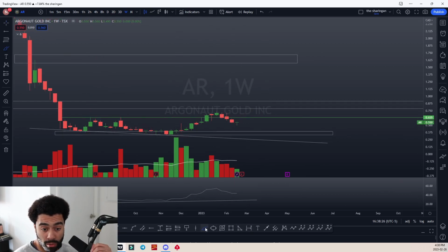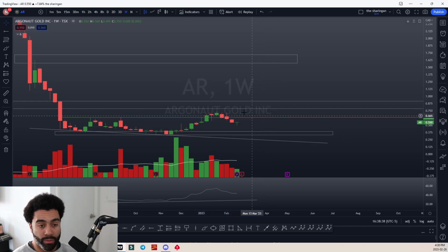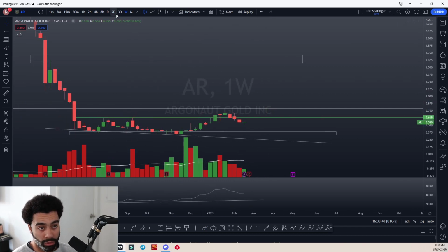We have a smooth move where we just push up to the upside here, and now we're coming back down. What we want to see is we need to reconsolidate back up, right? So that's overall just the basics of the trends that we're looking for here.